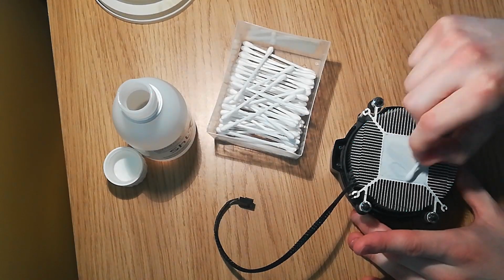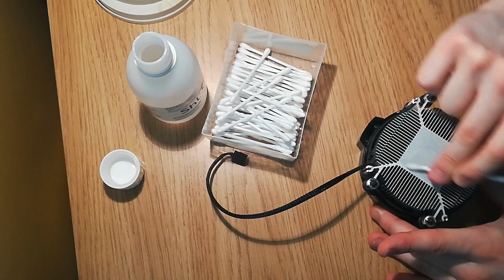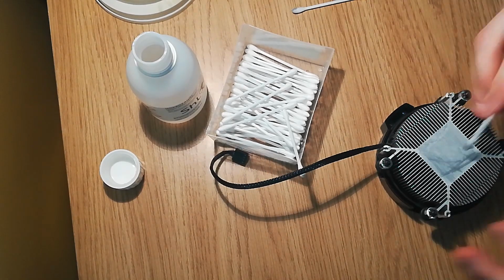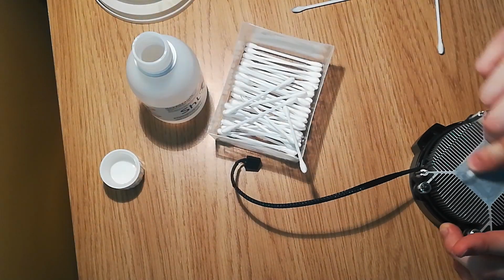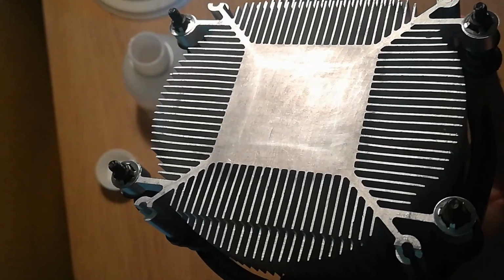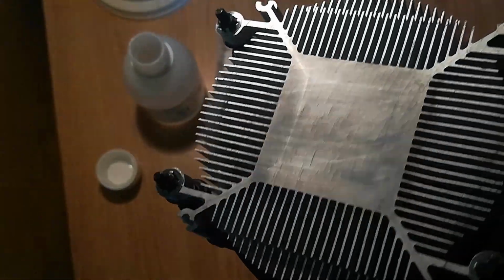So I got it free, and now I just need to use alcohol to clean the old paste off. I don't really want to take the processor out because I don't have the packaging, so I can't sit it in the packaging to avoid bending the pins, so I think I'm going to have to do it whilst it's in there, which might be sketchy. Shiny.